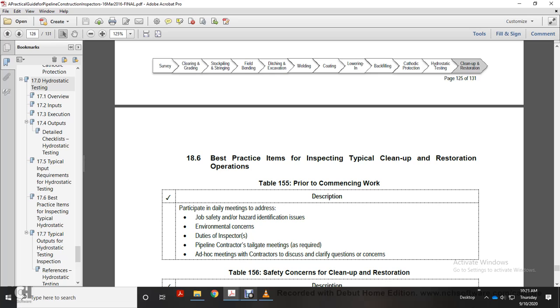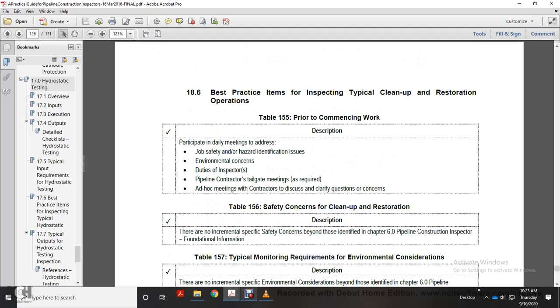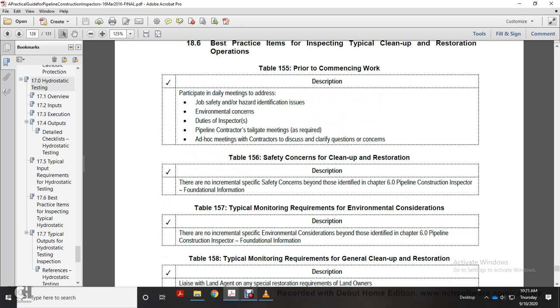Table 155, prior to commencement: participate in daily meetings, job safety hazard identification, and issues for environmental concerns, the duties for the inspector, pipeline contractors, and delegates. Meetings as required, including ad hoc meetings with contractors to discuss and clarify concerns.